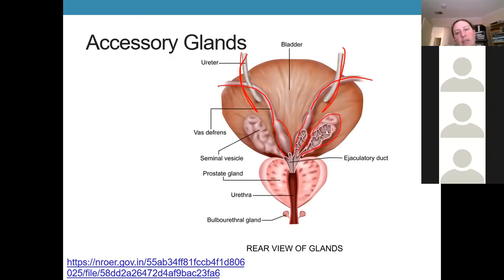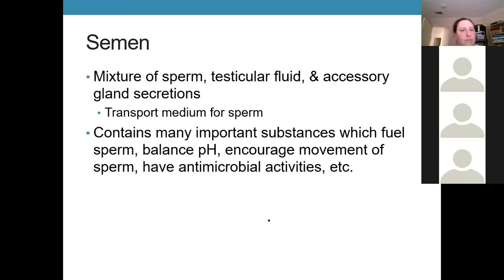And the seminal vesicles, they join up together in the ejaculatory duct, and then they join up with the urethra. The prostate has all these little guys to empty the prostatic fluid. And at the membranous part of the urethra are the little bulbourethral glands. They kind of sit in the muscles of the pelvic floor. Okay, so that's where those guys are.